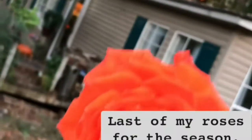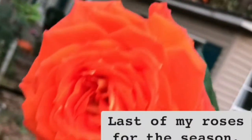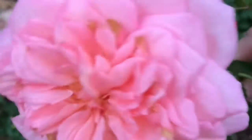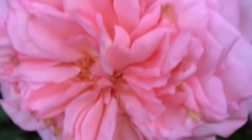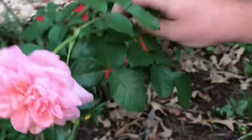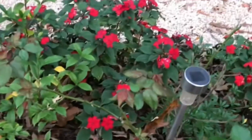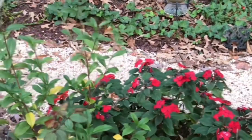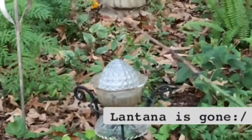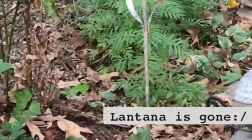So this is what our garden looked like on November 2nd. This is the last of one of my orange roses. And this is our Savannah rose, which has the best smell. I've really enjoyed our impatiens this year and excited to see how they spread next year. The lantana is gone, but I will replant it.